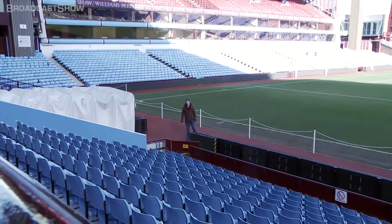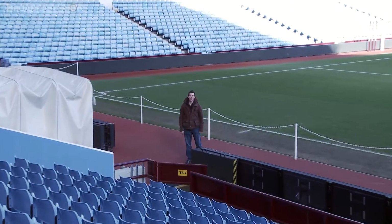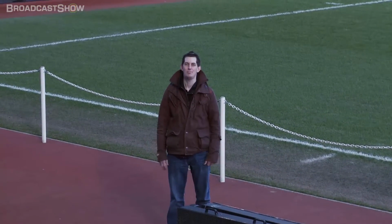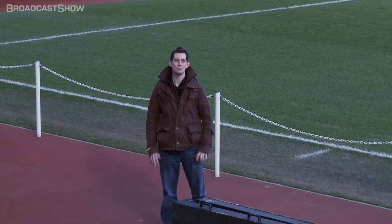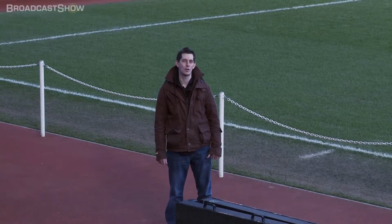I'm here at Villa Park, the home of Aston Villa Football Club, and you may ask, why are we here? Well, last summer they ripped out their old PAL standard def TV systems that they had here, and they're putting in some nice HD systems with the help of Blackmagic. I sat Nick Finney down, who's involved in the whole of the installation, to have a little chat with him, and he explained what went on.